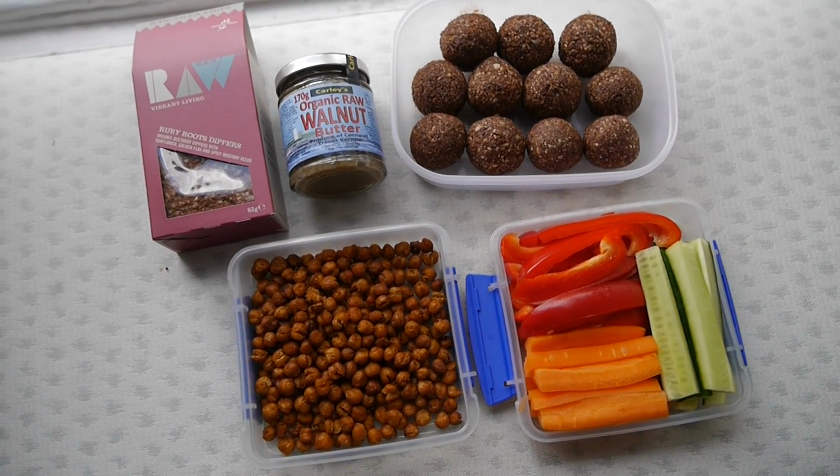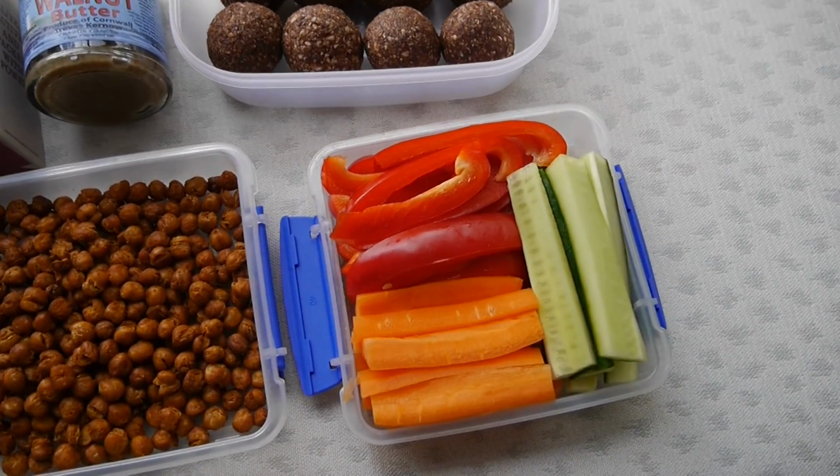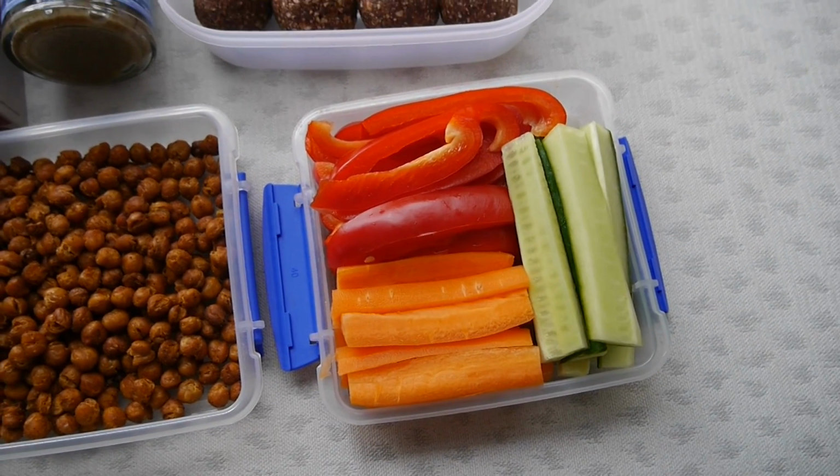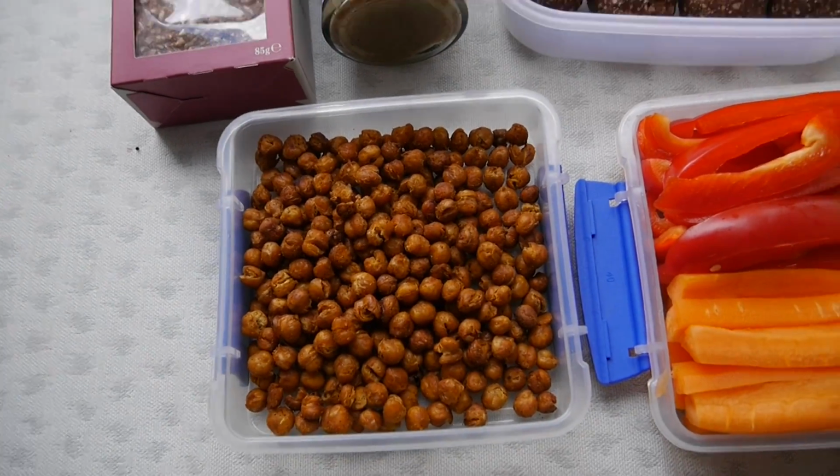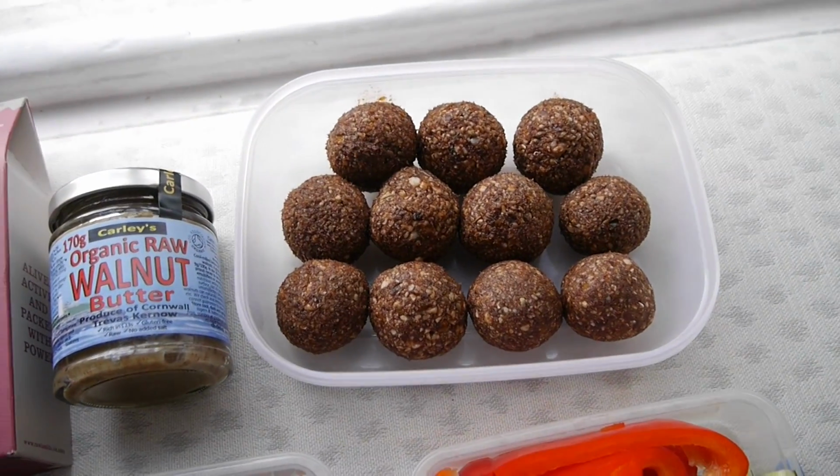So my plain snacks are all ready. I've just chopped up 1 red pepper, 1 carrot, and about 1/4 to 1/2 of a cucumber. Here are my lovely crispy chickpeas, and then the chocolate and orange protein balls.